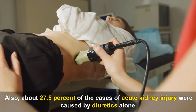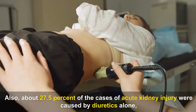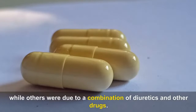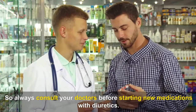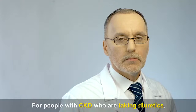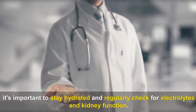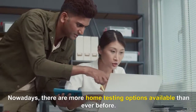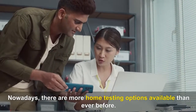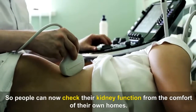Also, about 27.5% of the cases of acute kidney injury were caused by diuretics alone, while others were due to a combination of diuretics and other drugs. So always consult your doctors before starting new medications with diuretics. For people with CKD who are taking diuretics, it's important to stay hydrated and regularly check for electrolytes and kidney function. Nowadays, there are more home testing options available than ever before. So people can now check their kidney function from the comfort of their own homes.